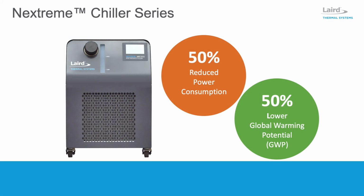Laird Thermal Systems Nextreme Performance Chiller offers reliable, precise, and versatile temperature control for multiple types of laboratory instruments. By utilizing high-performance variable speed motors, the Nextreme Chiller offers lower noise operation and reduced energy consumption by up to 50% compared to conventional compressor-based systems. It also achieves similar performance with half the global warming potential, GWP, compared to traditional hydrofluorocarbon, HFC, refrigerants.